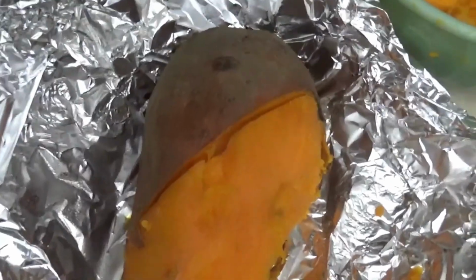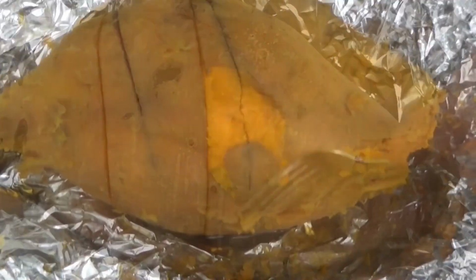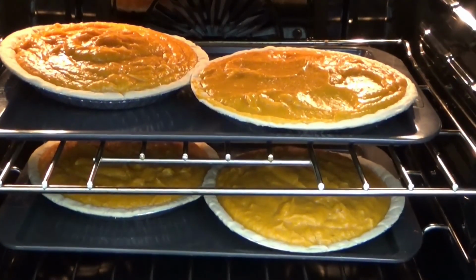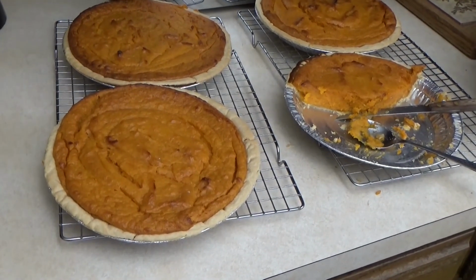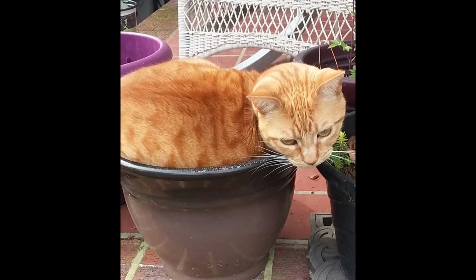Oh yeah, we did make pie this week. There's not a whole lot left. And Riley did get his share. Oh yeah, we broke into it. Well, we can't plant that container till you get out. What a perfect way to start a morning.